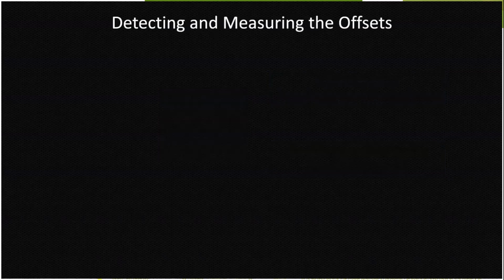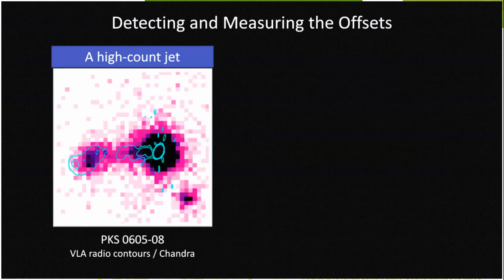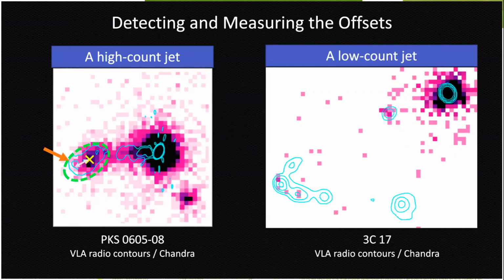So in detecting offsets, we generally face two kinds of jets: high count jets and low count jets. So in high count knots like this one, we can use a centroid to test for an offset, but it doesn't account for interference from surrounding knots or the bright AGN core or the background. In the case of low count jets, emission from surrounding sources can not only induce an offset, but they also can induce a false detection. So these two problems, namely detection and localization, can be addressed using a statistical tool called LIRA, or low count image reconstruction and analysis.